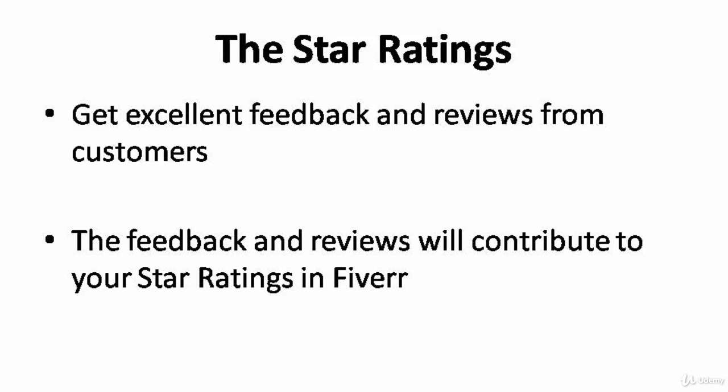When the percentage of positive feedback from your customers is high, it contributes to your star ratings. When your star rating is high, your conversion rate will increase as well as the average order value. The factors are all related to each other, and this is how Fiverr will evaluate your profile.